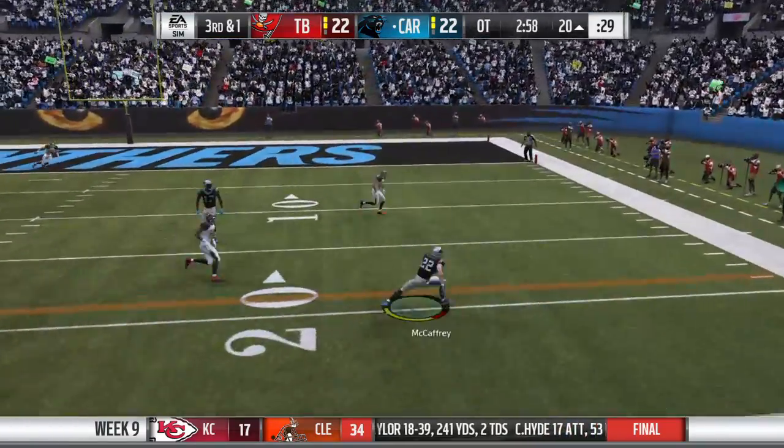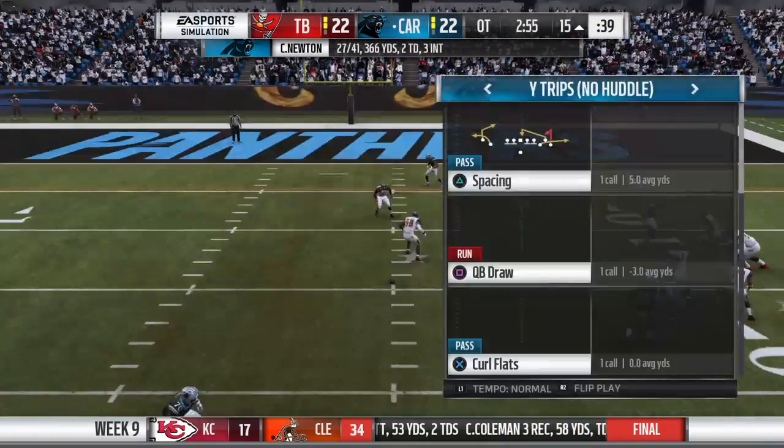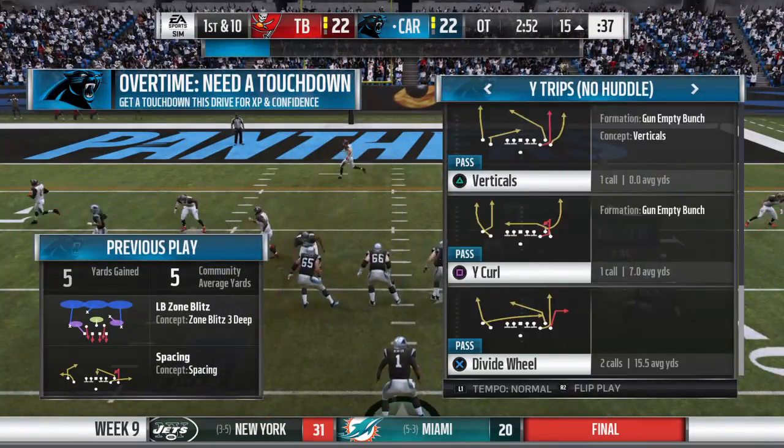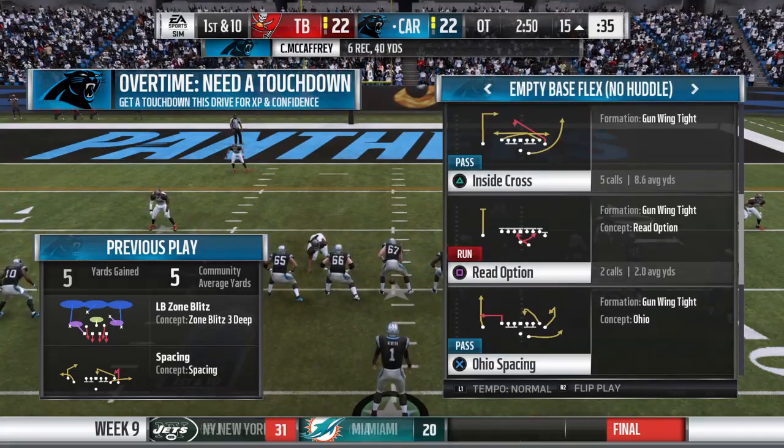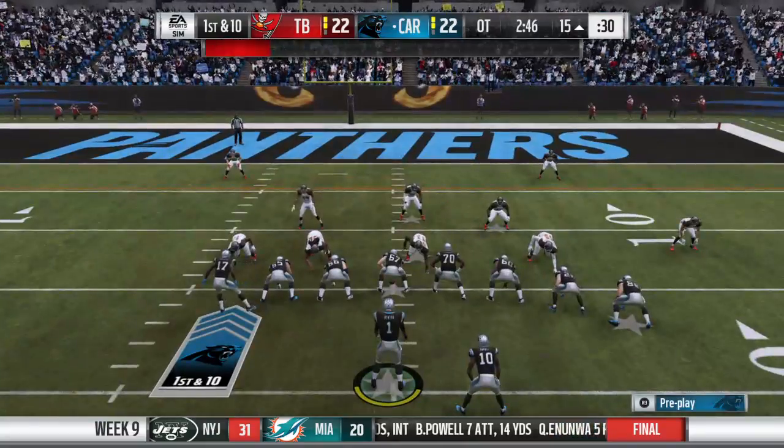Newton looking to throw on 3rd and 1. He'll dump this off to his running back, McCaffrey, and he picks up the first down yardage as he takes this one down to the 15. The 5 yards on the play there as the drive will continue.